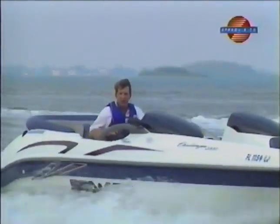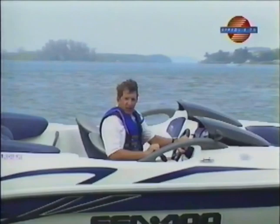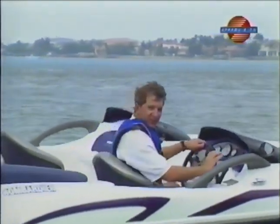So to sum up, Sea-Doo's new Challenger 2000 can redefine your idea of what a sport boat can be. She's roomy, she's fast, and she's got a great complement of sport boat features.